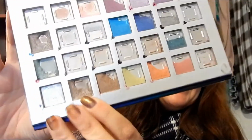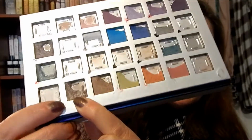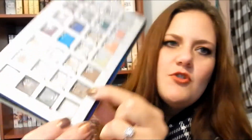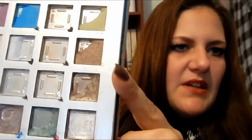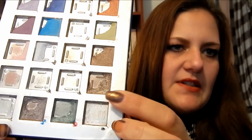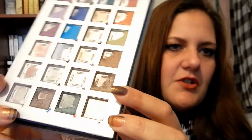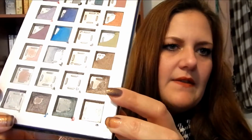So that's the first 4, and then I added in this Franken Shadow, which is this brownish shade, and there was a little bit of pan showing when I first put this in the project, but now there's noticeable pan showing. I don't know if you can see that, but it's just a very dirty pan because I was using a wet brush when I was trying to use this Franken Shadow.